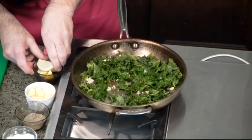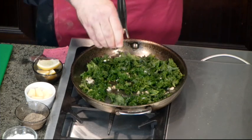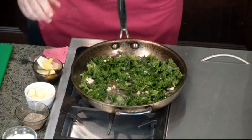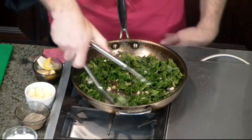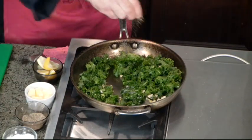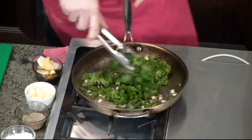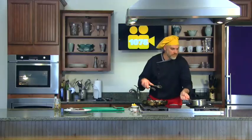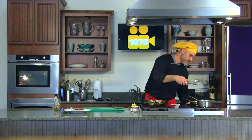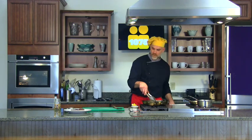I have a few lemons. It looks like it's going to need at least one lemon, just for fun. I think one's going to be plenty. Just a little bit of acid in there to go along with the kale and the garlic. A little salt and pepper. Fun stuff. All right, we're close, everybody. Very close.